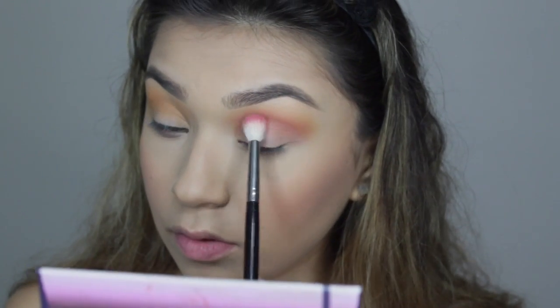So I am going to go back and forth between this shade and a little bit of the orange when I'm close to being done. But for now, I'm just going to go ahead and build this shade up.